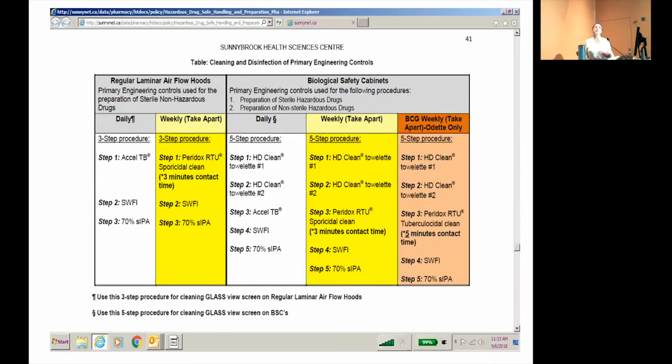So until they finish that testing, I don't even know if they've started it, we had to use different agents. So now you'll do step 1, removal of HD, step 2, removal of HD, Paradox RTU, and that's for the sporicidal clean. It needs to be on for 3 minutes, rinse everything off for step 4, and final sanitizing with step 5. The last column really only pertains to Odette.